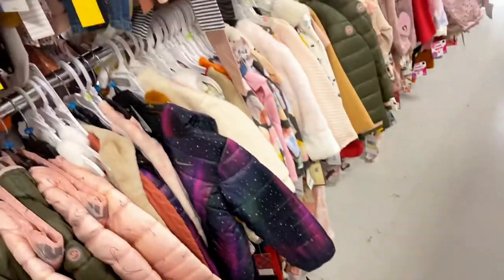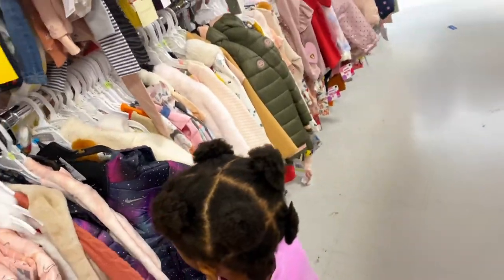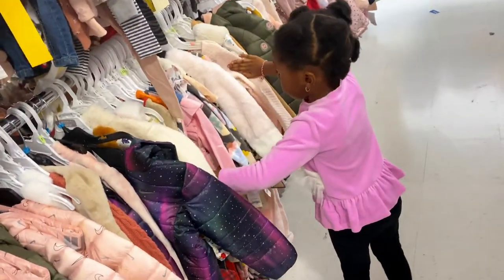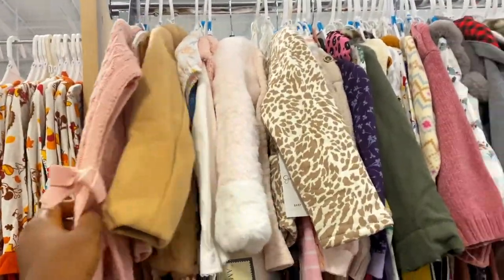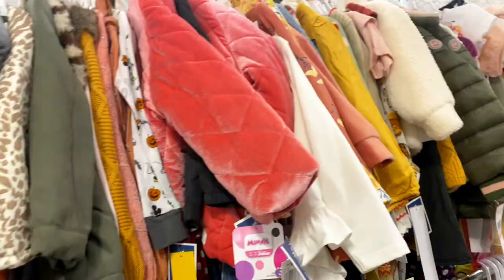But let's still check here. That's actually kind of cute. What do you think? Because of this sweater. Kind of cute.